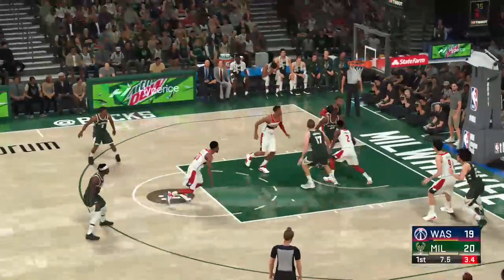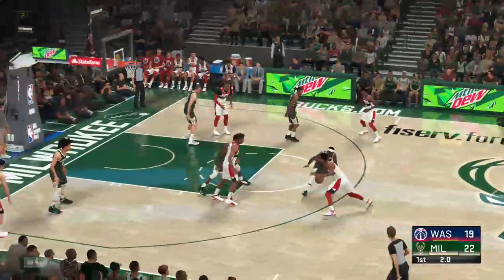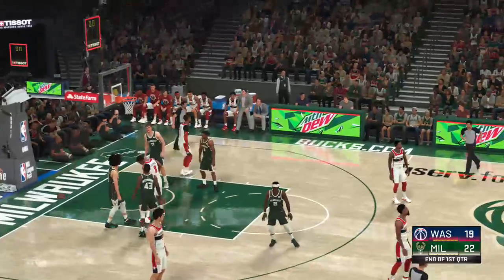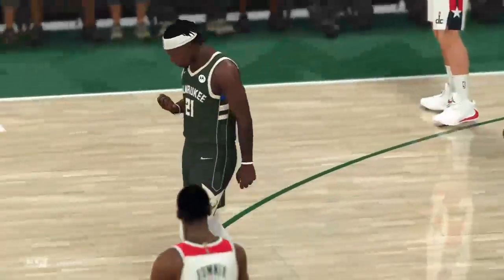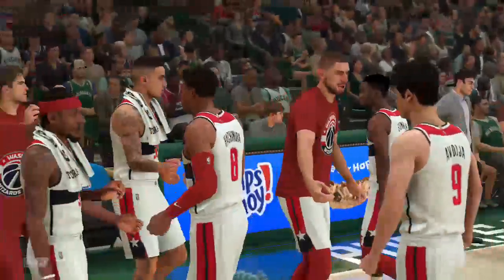Here's Wagner. And the layup is good off the glass. And once more this half, they find a way to get great position inside. Puts it up. And no good. Trying to get that one to fall. And still a close game as the first quarter comes to a close. Bucks ahead, up by 3. And we'll be back shortly for the start of the second quarter.